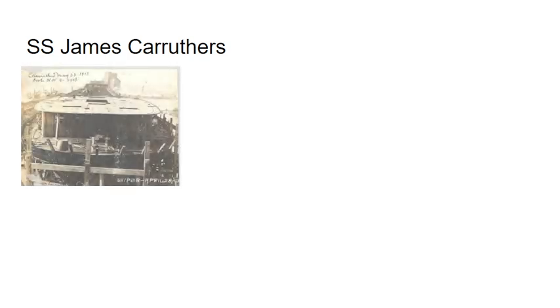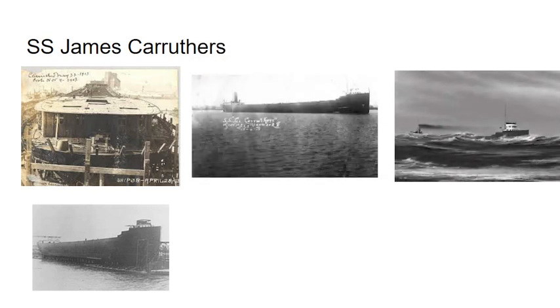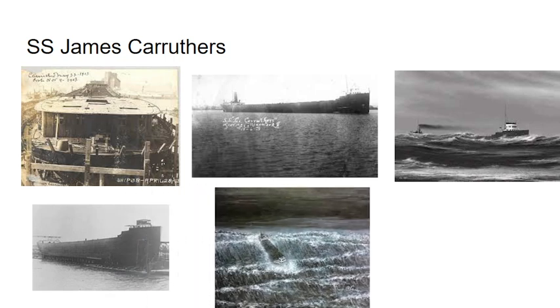Next is the most interesting story from the storm. The James Carruthers. 550 feet. It was new. As in new, I mean it was literally built the year it sank, 1913. It's brand new. The paint wasn't even dry yet, according to some sources.